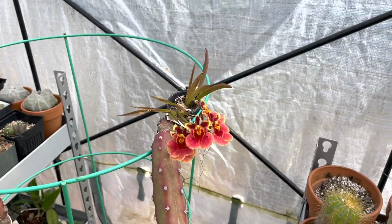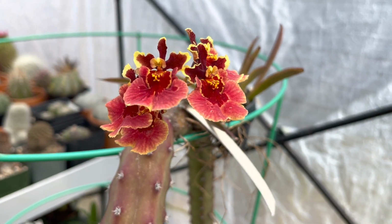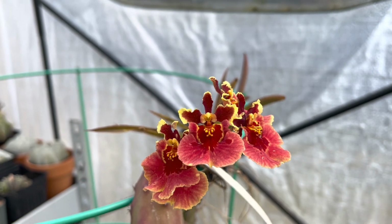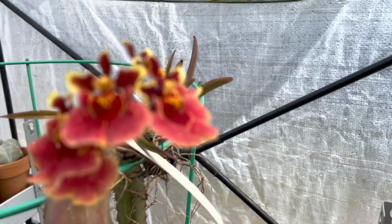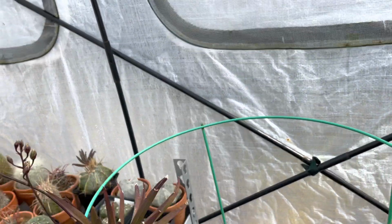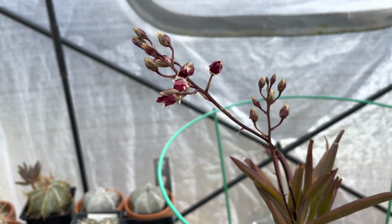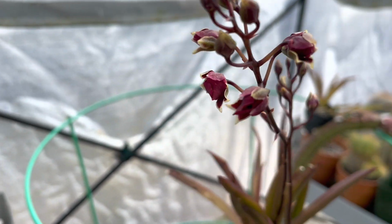We got Colomnia. This one is finally in full bloom. It has a slight fragrance to it, but I can't really describe it. I don't know. Maybe another time. Colomnia Gyrec Flyer Red Mask is opening up.